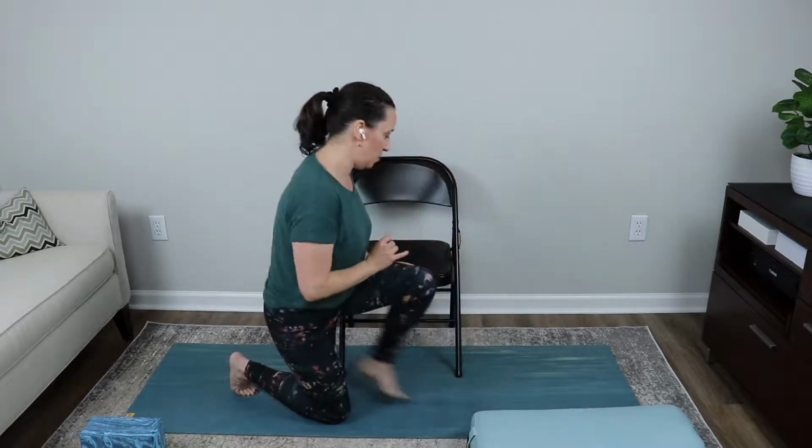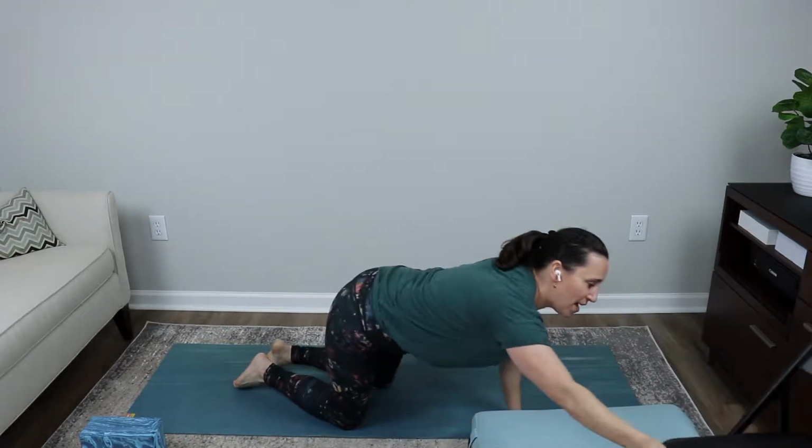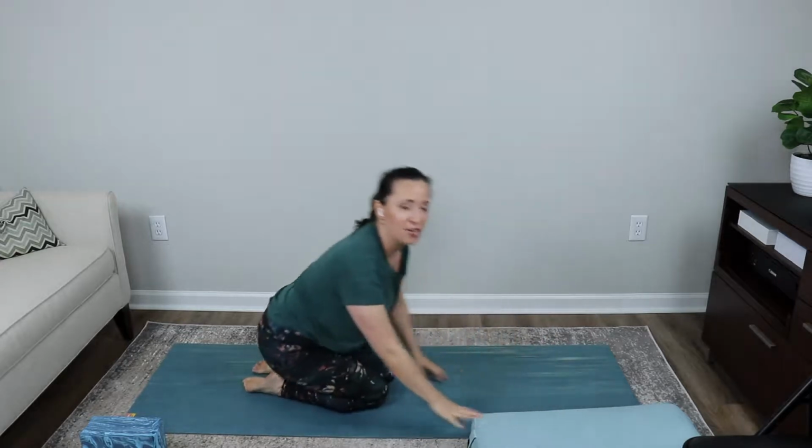So I encourage you to try that for the lower part of the digestive system the next time you may have some issues. All right, we are ready to make it down to our mat. So what I'd like you to do is to slowly lower yourself down to your mat. We are finished with our chair today. So gently take your chair and move it away from you, just so that it's not in the way of your yoga mat and your bolster and your block.